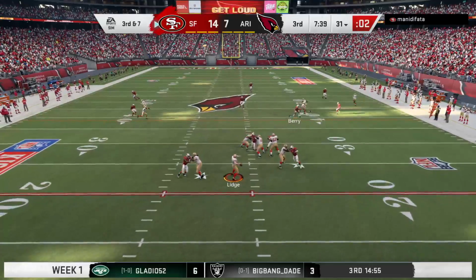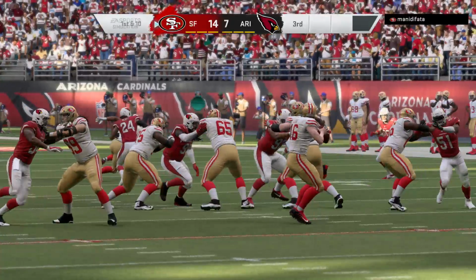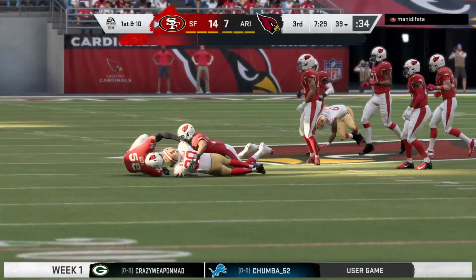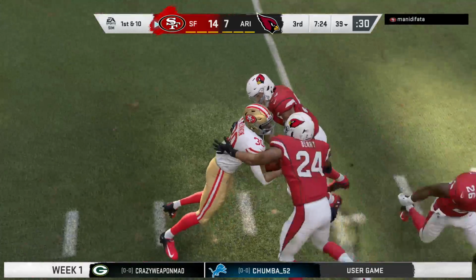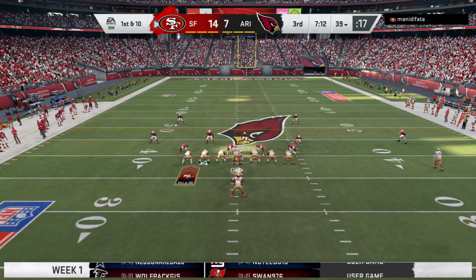Back to throw here. He finds McKinnon, complete. And he's got the first before he's brought down at the 39-yard line. 8 yards on the pickup there, and it moves the sticks. And the 49er first down. So from the 39 now, they'll come up on a 1st and 10.